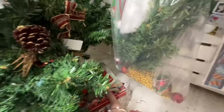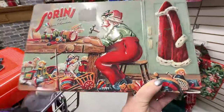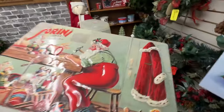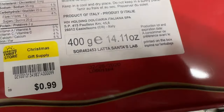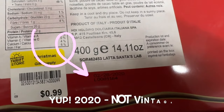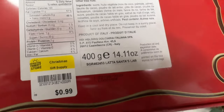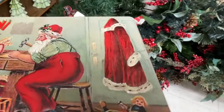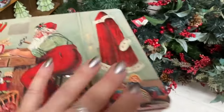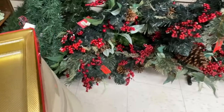Ooh. Oh, I like this. This vintage Italian chocolate. Wait, I need something to put it down. Okay, 99 cents. Is there a date on that? But it is from Italy. I like that it's a nice big rectangle. It's not very high. It's perfect for cookies. Let's see the inside. Or chocolate.